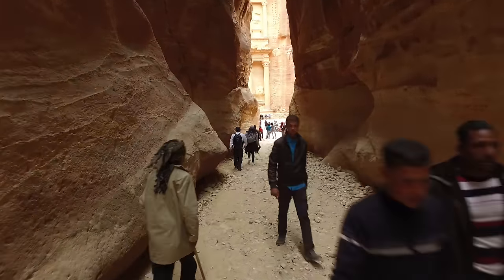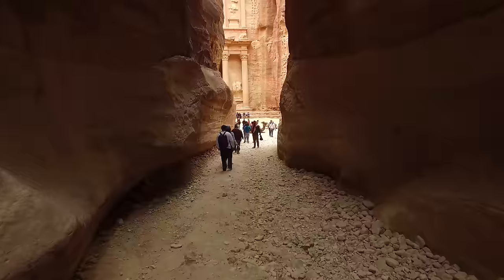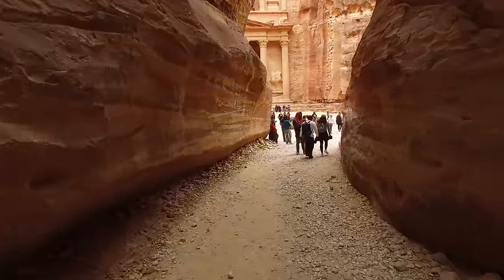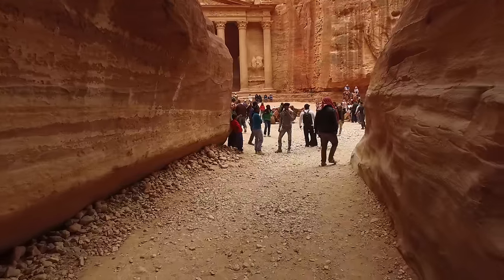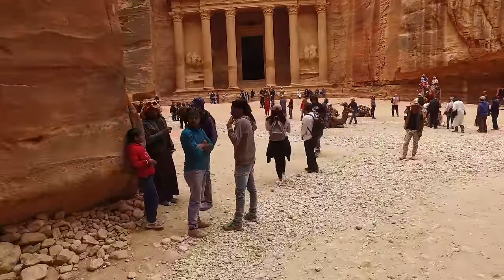Most tourists simply will walk down the Siq and visit the Treasury and then turn around and go back without understanding that Petra goes on for another 5.5 miles. It took us all day to walk from one end to the back end and then back to the entrance again. It's a phenomenal place to visit. Highly, highly recommend it if you're anywhere near Jordan.